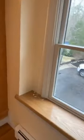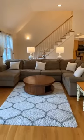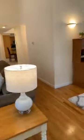Like, you don't see houses built like this that often. Okay, let's go upstairs.